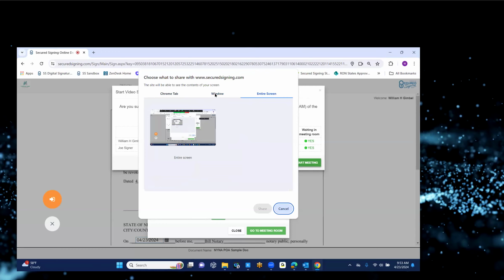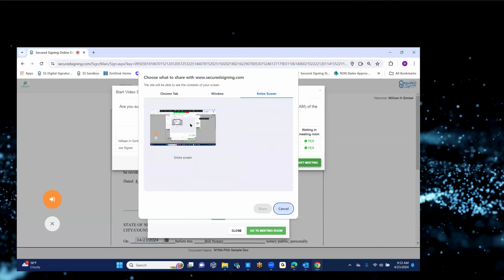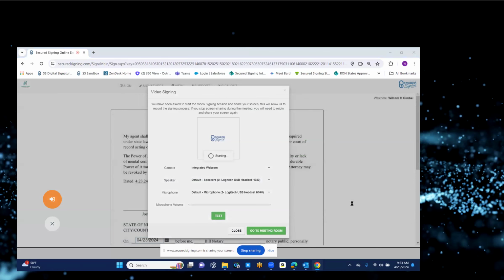And again, this is what's important about instructing your clients to only have one application open and the browser, so they have but one selection to choose. So if there's only one selection, you can't choose the wrong one. We encourage you to select entire screen. And now the client can share their screen with the notary.